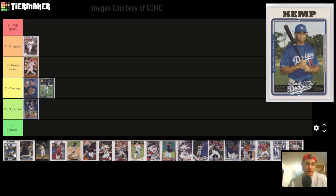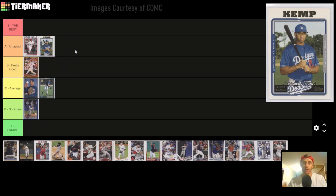Going on to 2005, this also gets an A for me. When I was younger, I confused 2004 Topps and 2005 Topps all the time because they look really similar. Of course, I was young and kind of naive a little bit, but the 2005 Topps has the player's last name on top for most of the cards, that is. I love the big, bold team logo at the bottom. Pretty awesome. It's really cool. It highlights the player well and the team that they're on. That's how it should be.